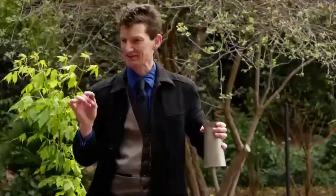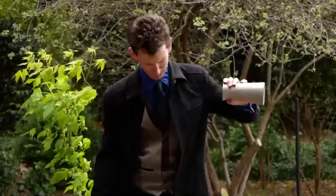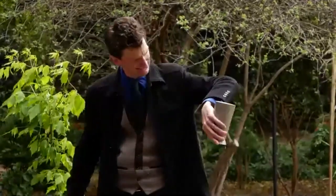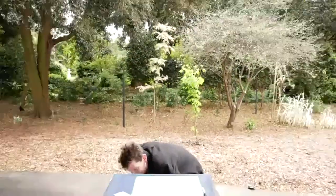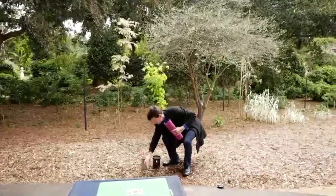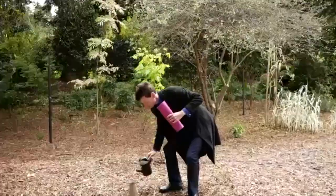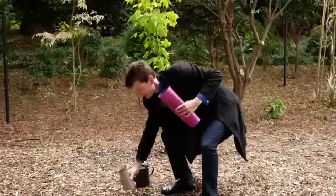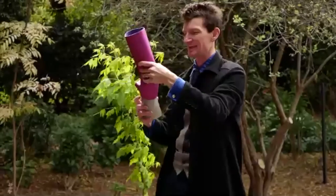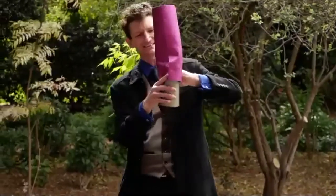Right, let's do the magic. I'm going to cover this up with a cloth. I better add some water because right now there's no water in there. What? I get all confused. All right, where is that? We'll grab this tube. We'll grab some more soil, water, sunshine, protect it from the bats and the kangaroos here at the Botanical Gardens.